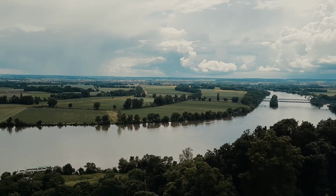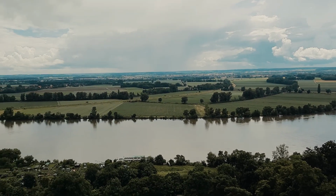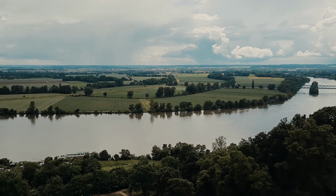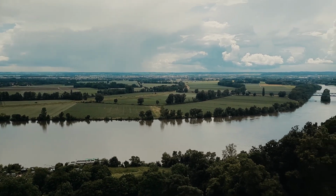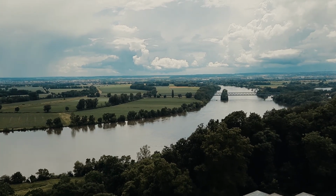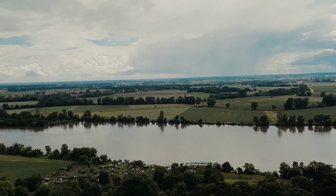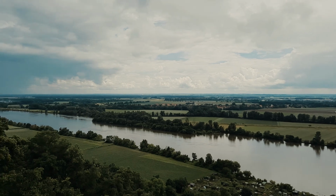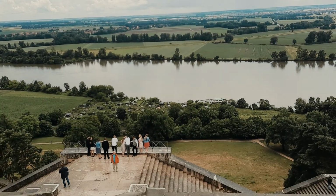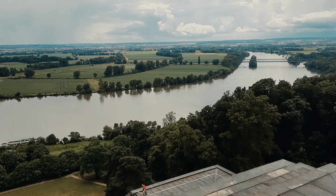So guys, on the top of this Walhalla place there is a front view, and there is a river outside of this Walhalla. This river is the Danube river in English, and in German it's called Donau. So yeah, you can see that river outside of this Walhalla, and the city as well. So this is the front side of this place, so I will show you further.